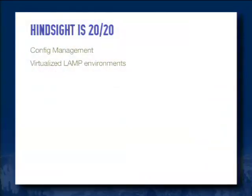So finally, obviously not every project is perfect, and you do want to take away some lessons from the projects you do. So in our hindsight is 2020 section, I'd like to talk about just two topics, configuration management and some kind of virtualized dev environment.